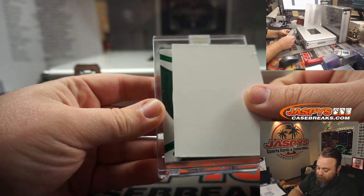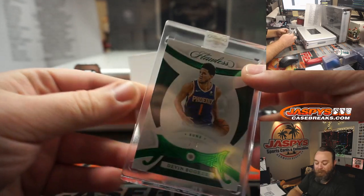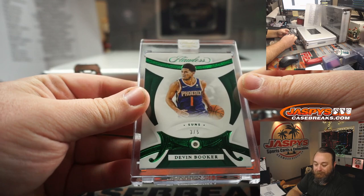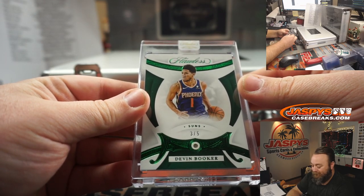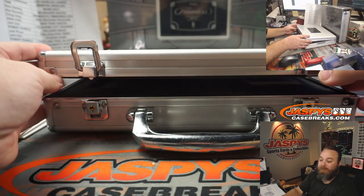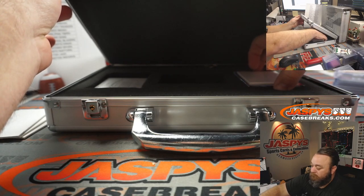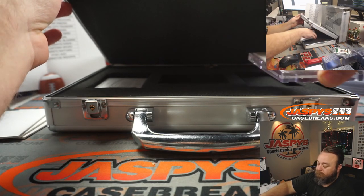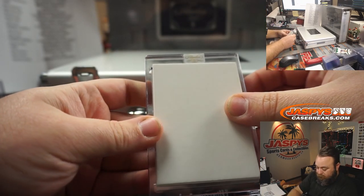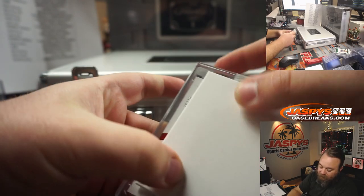So we got an emerald. Devin Booker, the man we pulled the logo man from last night. 3 out of 5. Phoenix Suns, Jack Vane. Surface scratches. 8 out of 15.